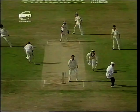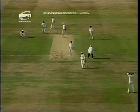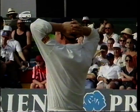Oh, what a risky run. Arthurton hit the ball so hard at Atherton at mid-off. Really was in the danger zone. Atherton picked it up well, threw well, had it hit. Well, this would have been close. Probably would have been in. I don't think, again, it was worth the risk.